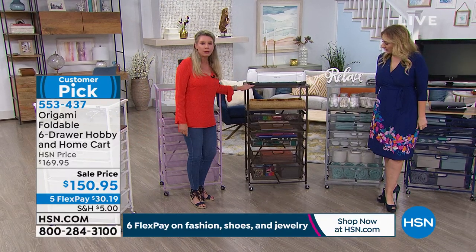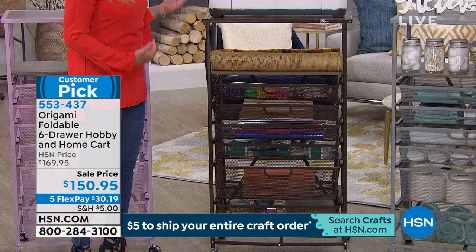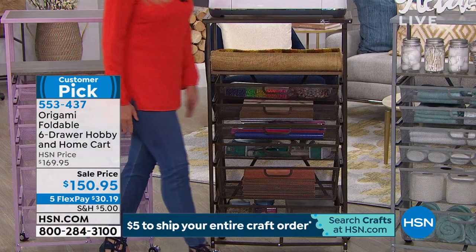If you are familiar with Origami, you know about our vintage bronze. It is rich, it's sophisticated, it's dark brown, there are specks of gold in here, a lot of different texture.